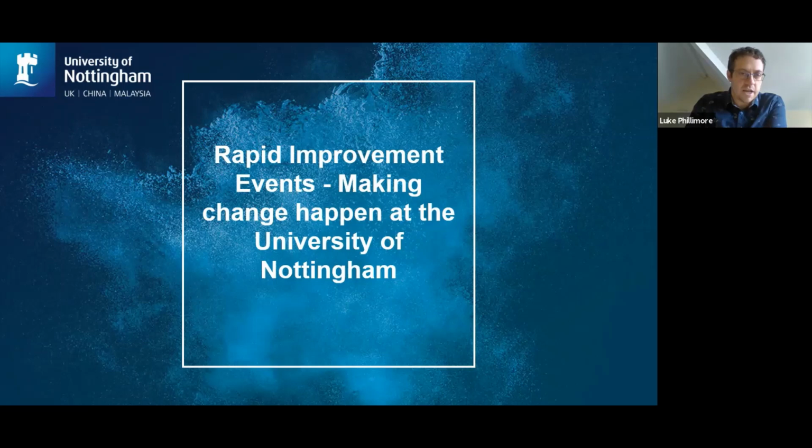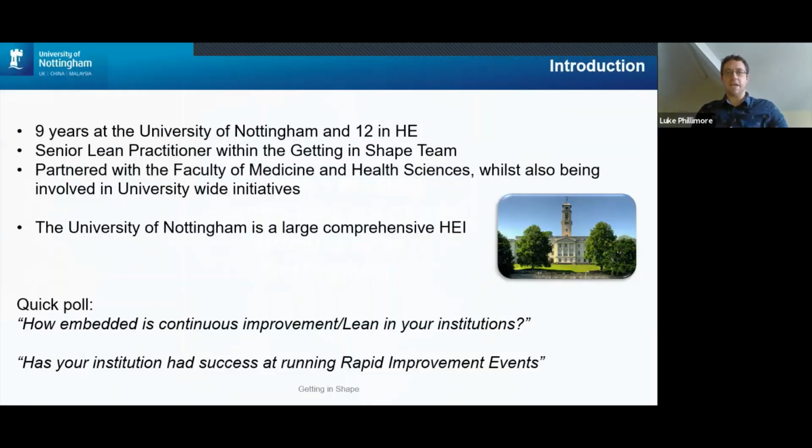Just as an introduction to me, Kate's already done a decent job of this, but I've worked at the university for 9 years and I've worked in higher education for 12. It's now actually 12 and a half and 9.5. And I am a senior lean practitioner within the Getting in Shape team, which is a lean team that works across the university with every department and every academic school. My particular focus is with the Faculty of Medicine and Health Sciences.